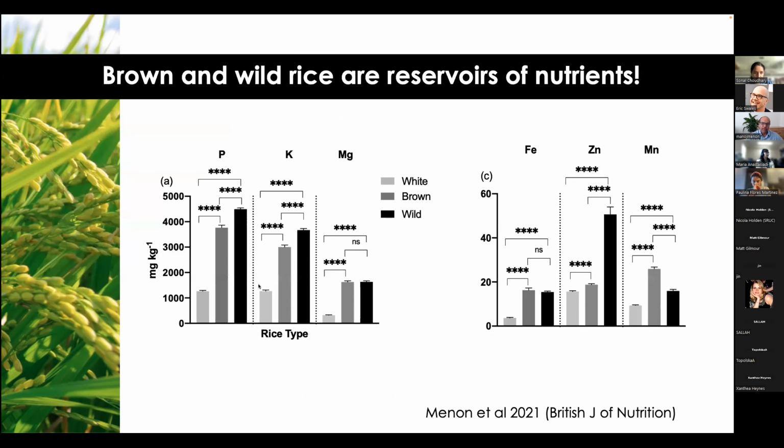Although brown rice contained a bit more arsenic than white rice, it's full of nutrients. If you look at the wild rice and the brown rice, we looked at the different nutrients: phosphorus, potassium, magnesium, and micronutrients like iron, zinc, and manganese. All of them are much higher than in white rice. White rice is on the left, and you can see those two are brown or wild rice. Wild rice is superb in some cases, with a significantly higher amount of nutrition coming from brown and wild rice, because the bran of brown rice contains a lot of nutrients.